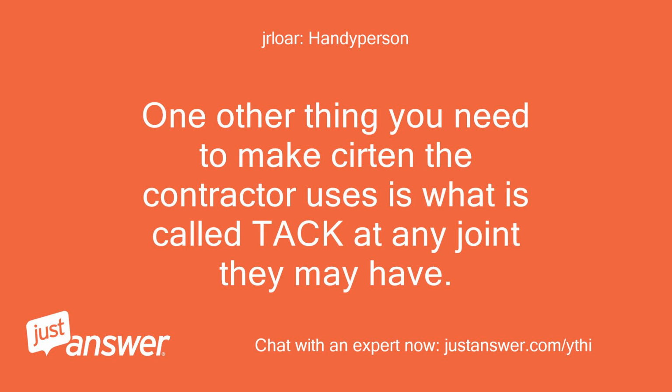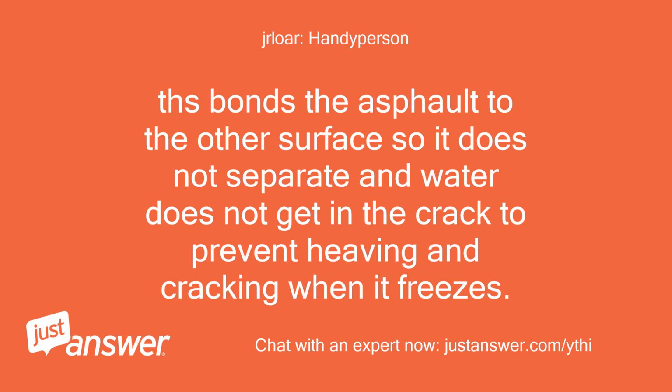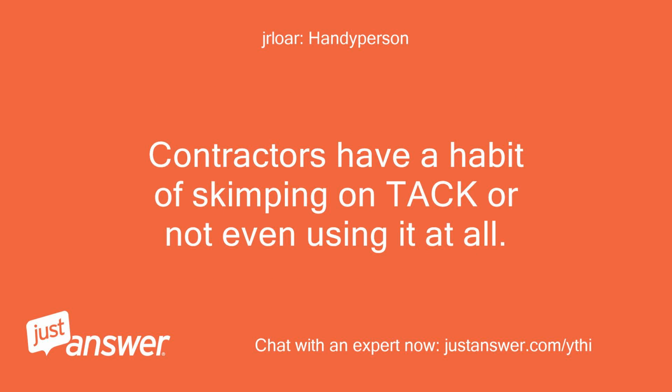One other thing you need to make certain the contractor uses is what is called tack at any joint they may have. Such as where the asphalt enters a garage or touches a sidewalk, also where it joins the road. This bonds the asphalt to the other surface so it does not separate and water does not get in the crack to prevent heaving and cracking when it freezes. Contractors have a habit of skimping on tack or not even using it at all.